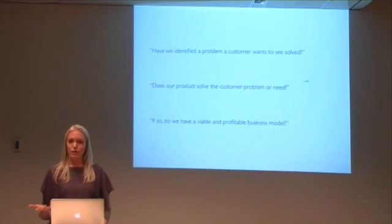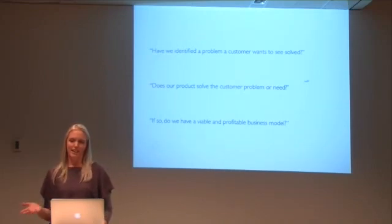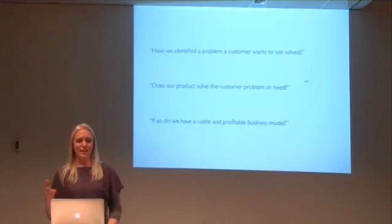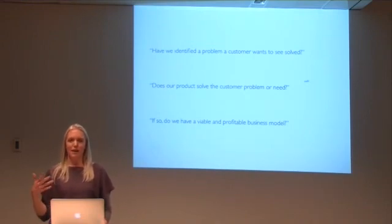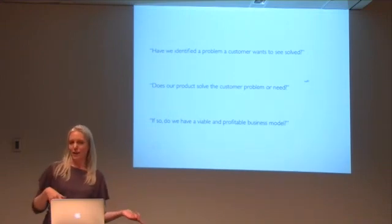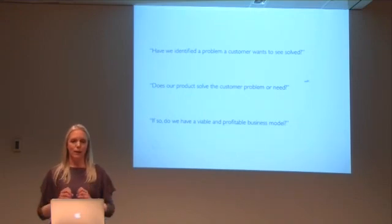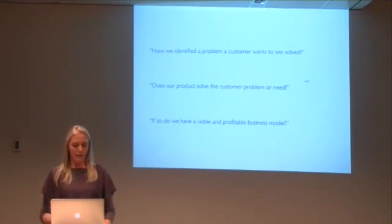So back to our original questions. Have we identified a problem the customer wants to see solved? I would say maybe. I think, again, it's a problem that a lot of people wish people had, but I don't know if it's a true burning problem. But does our product solve that problem or need? I'd say if it was a problem, our product solved it pretty well. Especially how quickly we had to do it, the way that the interface worked and the way the content worked, it got a lot of positive feedback.